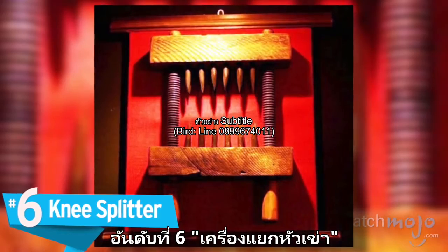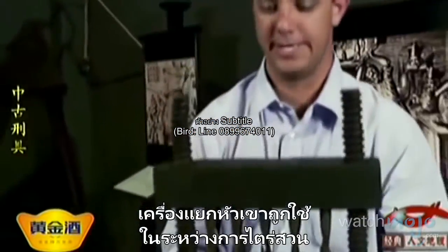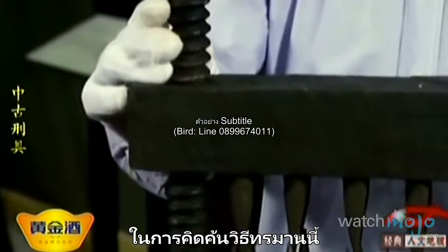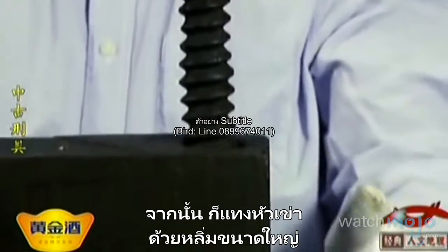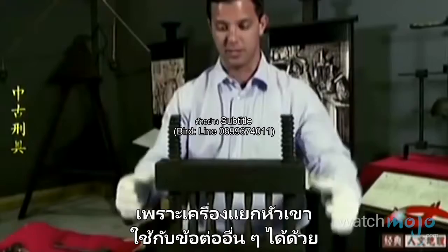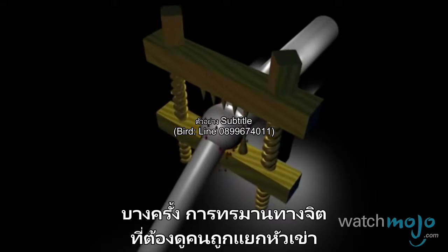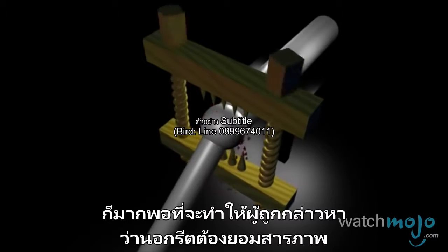Number 6. The knee splitter. The historical equivalent of popping a kneecap, the knee splitter was a device used during the Inquisition to render the knees useless for life. For this creative form of torture, the knee was placed in a vise that, when closed, penetrated the knee with large spikes. But don't let the name fool you. The knee splitter could be used on any major joint, from elbows to ankles, as well as plain old flesh. Sometimes, the psychological torture of watching someone getting knee split was enough to get an accused heretic to confess.